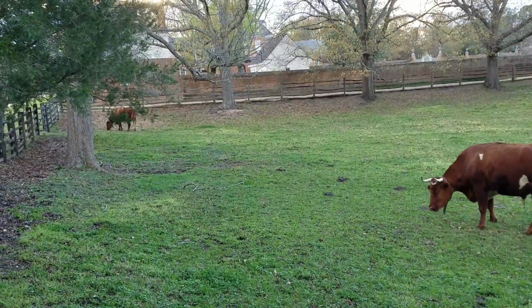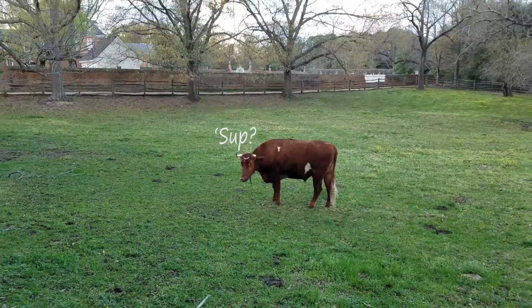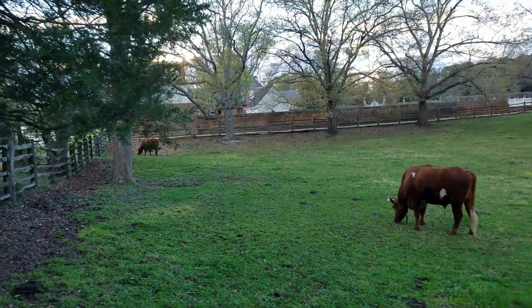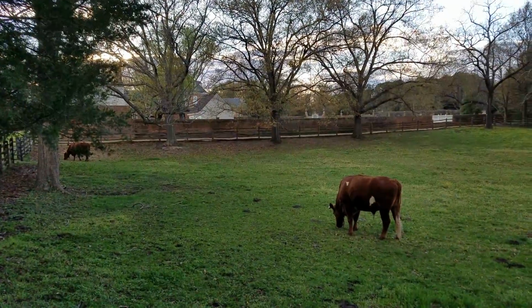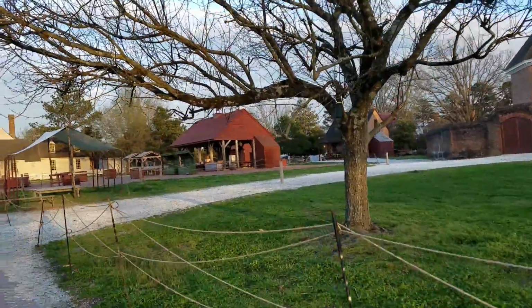All right, so now we are walking into the colonial city, and we come to a stop real quick to say hi to these guys. Two cows here. They're just munching on some grass, but anyway, the city's just down that road over there, but just thought we'd stop and say hi. So yeah, so we're walking down the main street here.